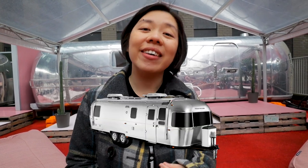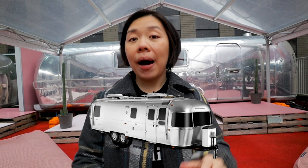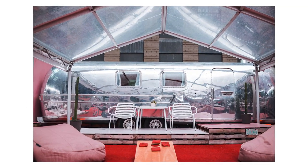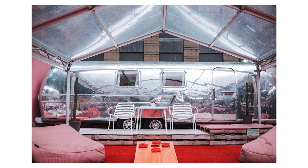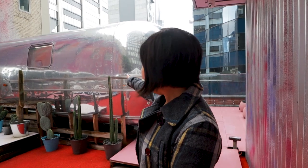If you are wondering what an Airstream is, basically, an Airstream is an American travel trailer, easily recognized by its rounded shape and polished aluminium. I can't really wait to check out one of the Airstreams that we are going to be staying in tonight. Let's go, let's check it out with me. So guys, that is our Airstream. Let's check it out. Let's go inside.